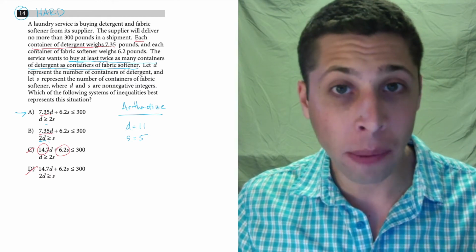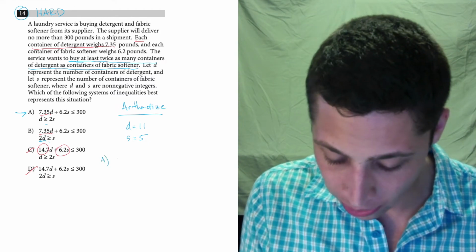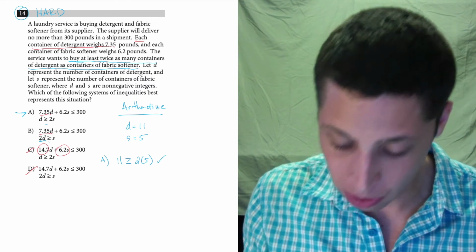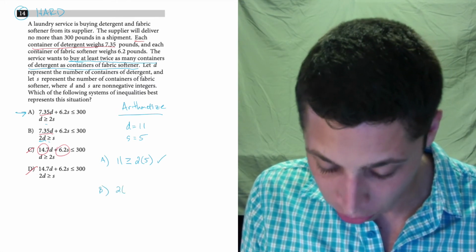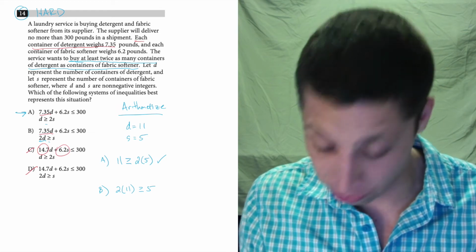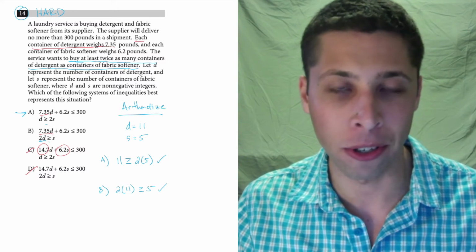And now what I would do is test those numbers in my two inequalities and see if they work. In choice A, it is true that 11 is greater than or equal to 2 times 5. That is true. And in choice B, it's also true that 2 times 11 is greater than or equal to 5, right? 22 is greater than 5. That is also true. So these numbers work for both choices. So how do we know what to do?